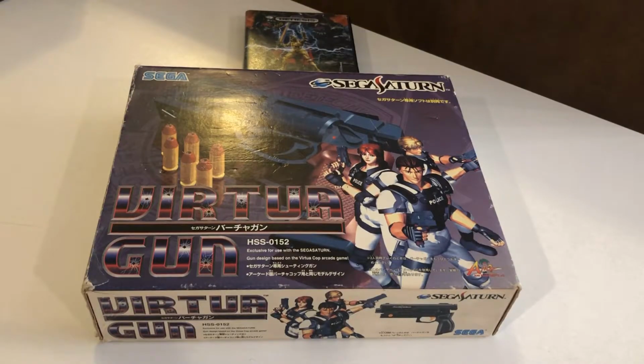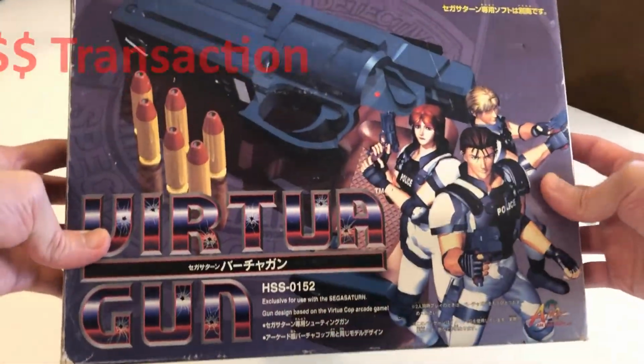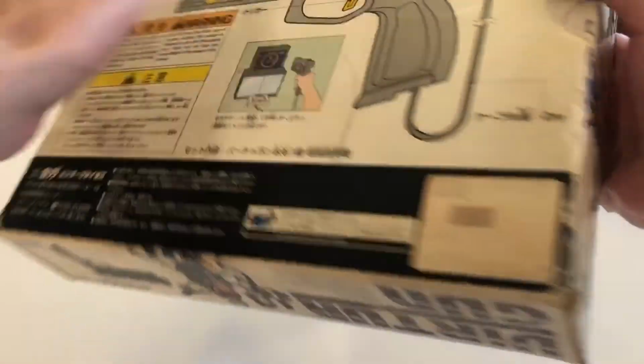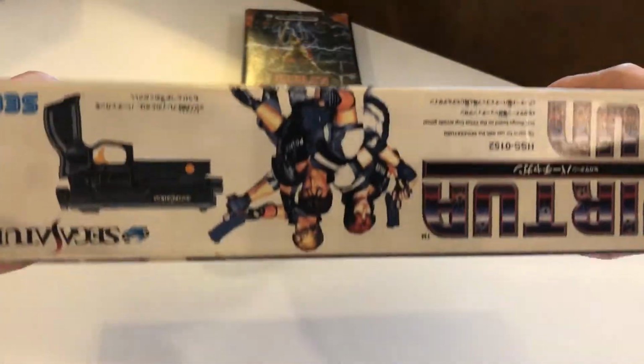Let's see what I picked up from Marc at MyRetroFix while I was in Dallas. First off, it's always so hard to choose. Marc always has so much good stuff. I remember I was looking at some of his stuff that he had for the Saturn, and it was just awesome. I think he had an in-package Nights into Dreams that was the Samsung variant. Oh my god, I don't know what it was, but it was going to break the bank to get that.